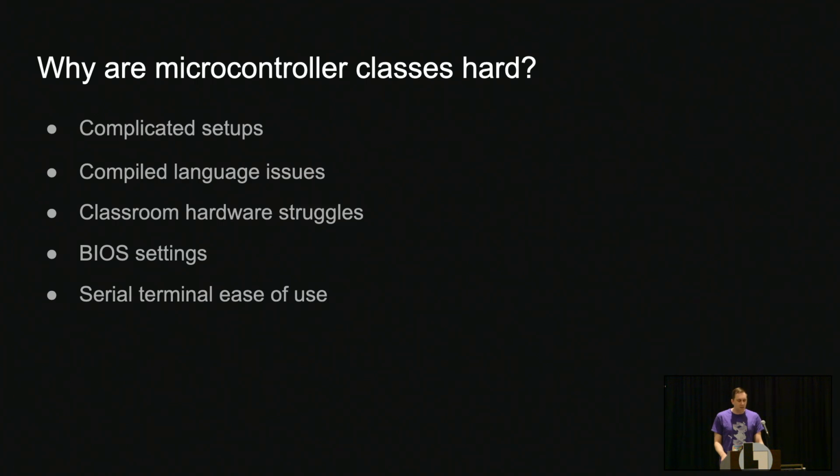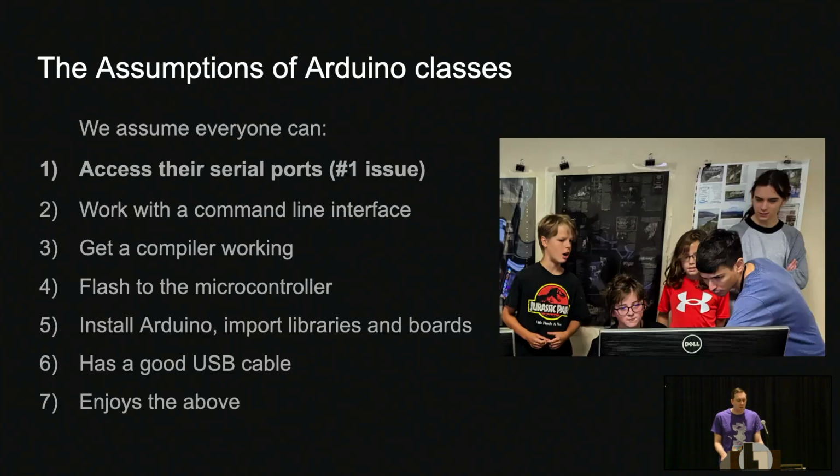And yeah, the complicated setups, the compiled languages, the classroom hardware struggles with getting everything set up, and also we were learning about people's BIOS settings, something I never needed or wanted to know about. These were things that made those classes incredibly difficult at first.